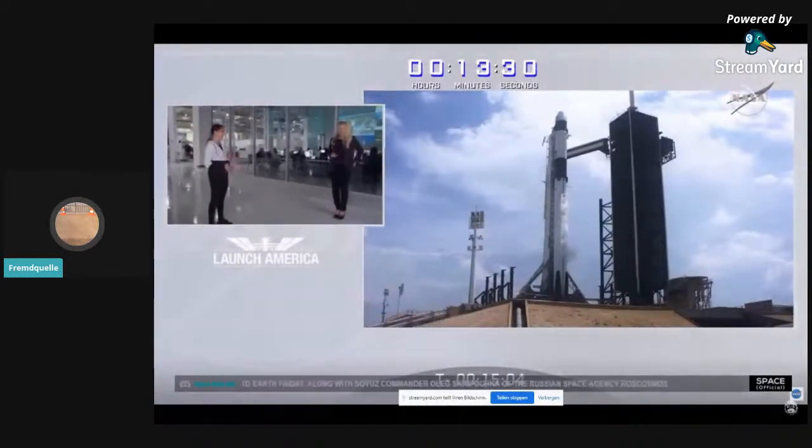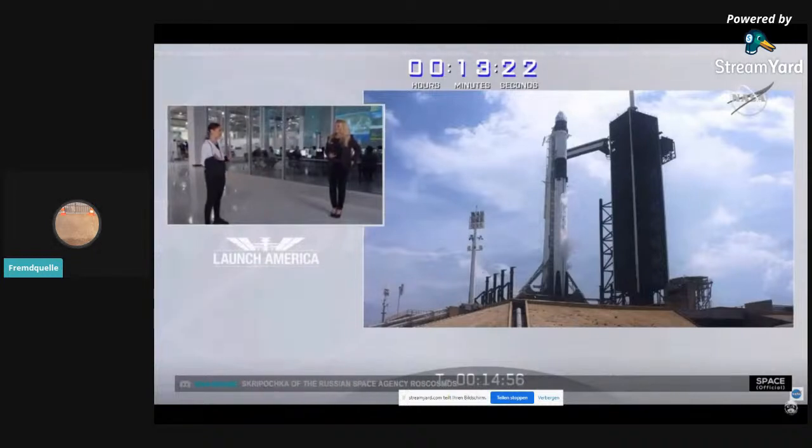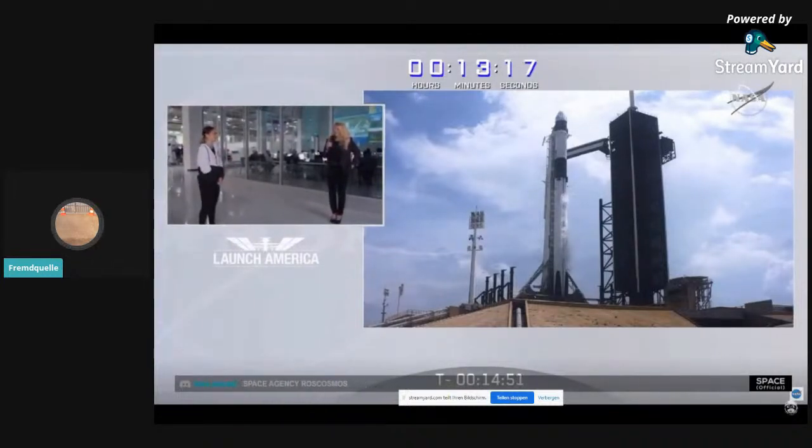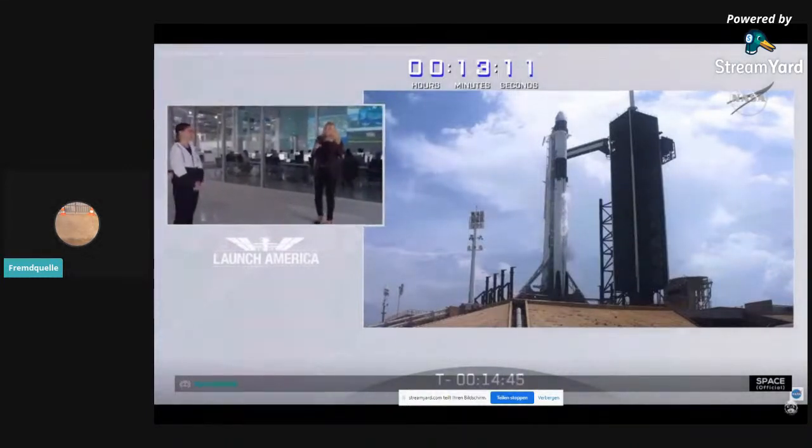Awesome. Great. Very exciting. Now I'm going to throw it back to 2012 because you were on console for Dragon when it was first making its way to the space station. How does that experience compare to today? So I was nervous then. I stopped getting nervous for launches. Today I'm nervous again. Super nervous. Stomach and throat.